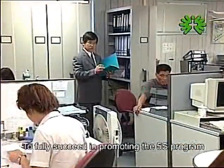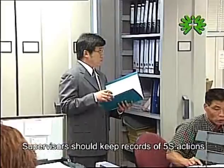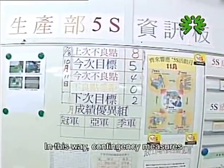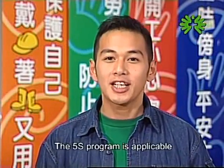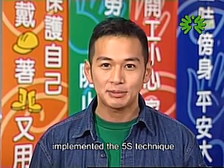To fully succeed in promoting the 5S program, it must be constantly measured and reviewed. Supervisors should keep records of 5S actions and their outcomes, and then review whether or not they meet the prescribed standards. In this way, contingency measures and remedial action can be developed. The 5S program is applicable to all trades and industries. Now let's take a quick look inside organizations that have implemented the 5S technique.